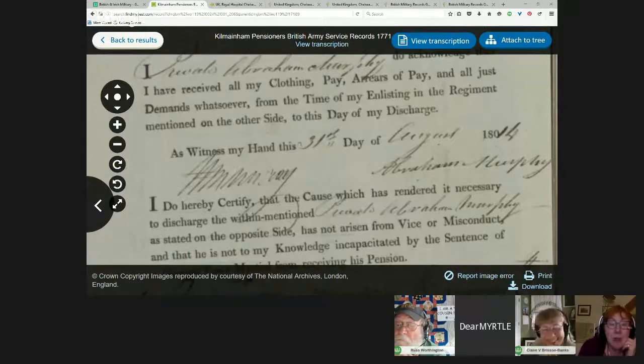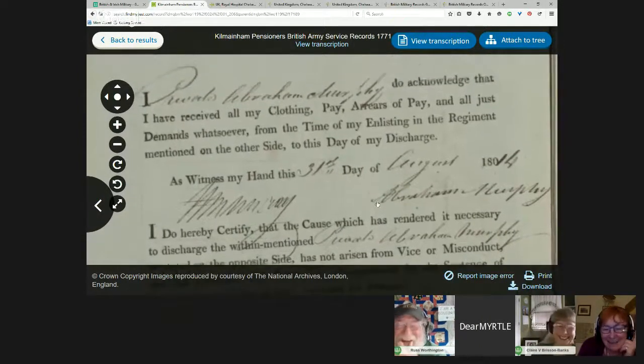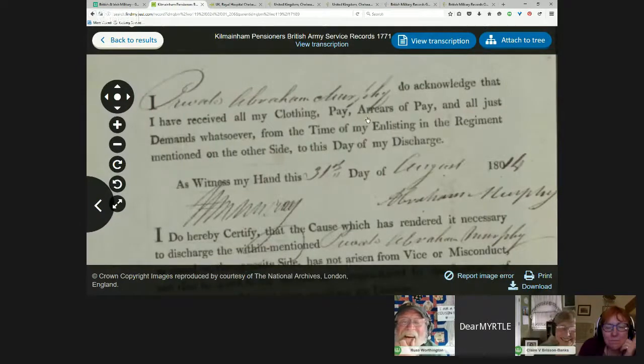Private Abraham Murphy does acknowledge that he's received his... Oh, sorry. We're trying to see the reflection in Audrey's glasses.